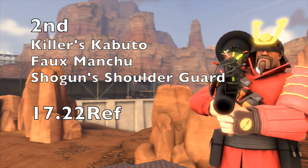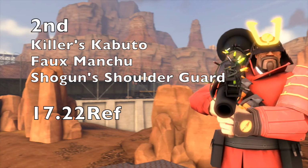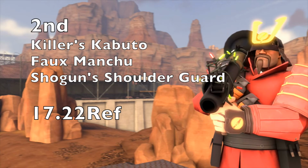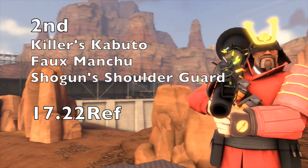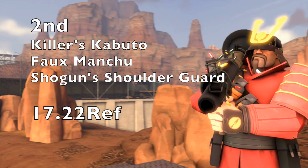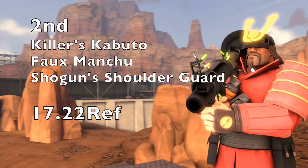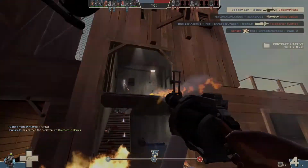Well, not more detail. To me, the Menpo doesn't look that great, and the Faux Manchu I think is something different, and you don't see as many soldiers using this sort of themed set with the Faux. You tend to see them using the full Shogun set, using the Shogun shoulder guard, the Menpo, and the Killer's Kabuto. But this set I think mixes it up and does it really well, and 7.22 ref is a pretty mid-range price, and even with keys being 20 ref or something, which they were like a year ago, it would still be under a key, so it is a reasonable price for a really nice set.